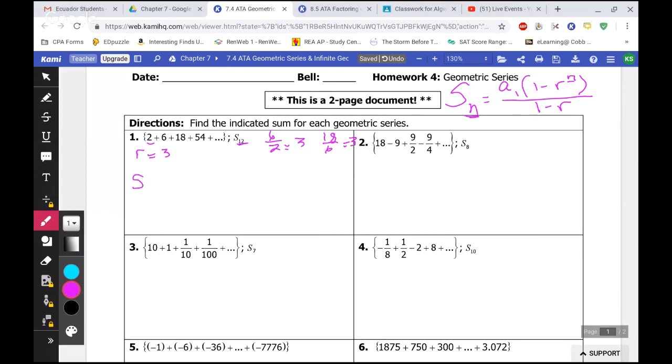So we know we want the sum of the first 12 numbers in the sequence. The first term, a sub 1, is 2. Then we're going to plug in the rest of what we know: 1 minus the common ratio, 3, raised to the power of 12 because that's the total number of terms we want, and we're going to divide that all by 1 minus the common ratio. So 3 raised to the 12th power is what? 531,441. That is a big number.